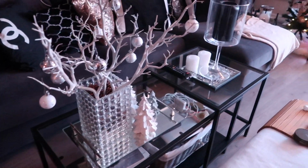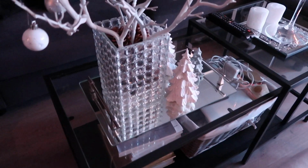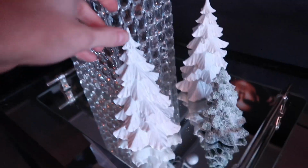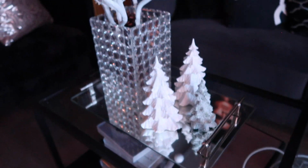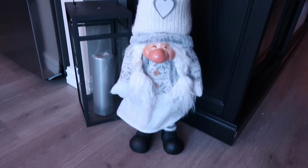So moving over to the table, I didn't add a lot of decor as you probably saw when I decorated, but I added these branches that are from IKEA, and I decided to put some ornaments on them. And on the side right here, I added two of these white trees and also a little flocked one. And I think it looks so good. So down here, I just added a little Santa as well.